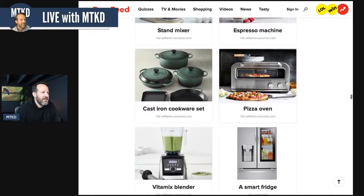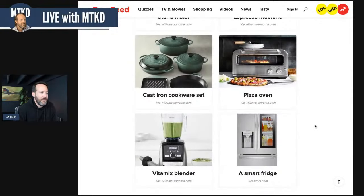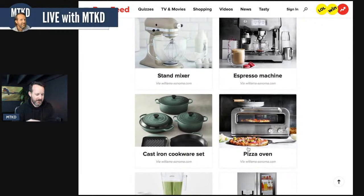A smart fridge. I already have one of those. And you know what? Having the screen in the fridge does not make it any better of a fridge, though it's super cool. But yeah, a Vitamix blender, definitely love that. That was a game changer for us. Pizza oven, I don't think we'd make enough pizza. I don't drink espresso and I'd never use a coffee machine. I have an old-fashioned percolator that just does the job. So I'm not an aficionado when it comes to coffee.